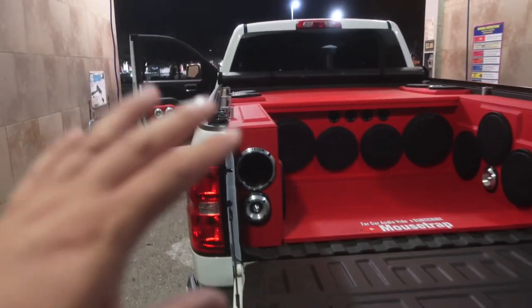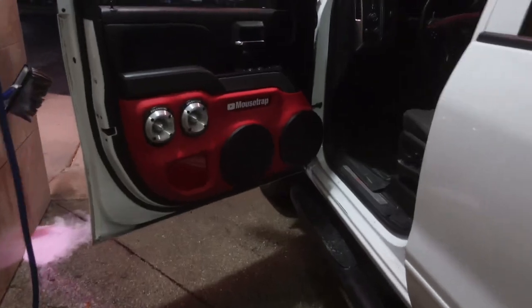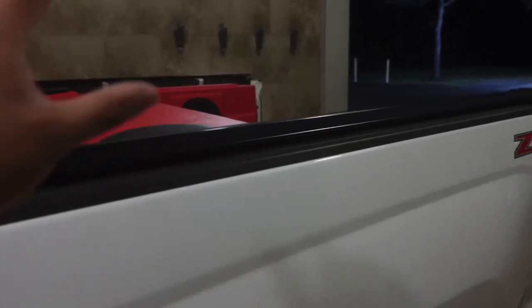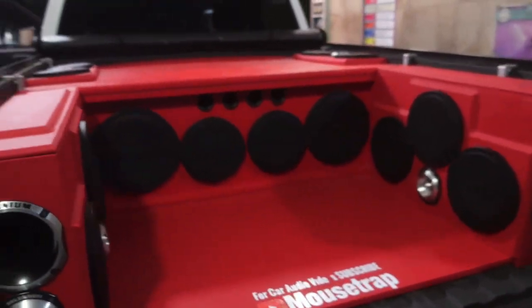All right, so we actually made it to a car wash real quick. There's nice lights here, and we can sit here and have a quick little discussion on the pros and cons of the Silverado build. If you're curious about doing a crazy build on your daily driver, I got a little pros and cons for you.